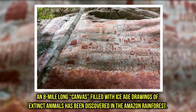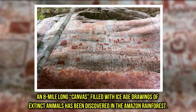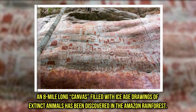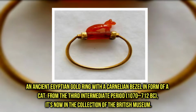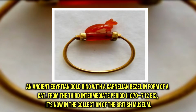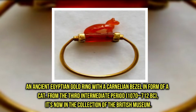An 8-mile-long canvas filled with Ice Age drawings of extinct animals has been discovered in the Amazon rainforest. An ancient Egyptian gold ring with a carnelian bezel in form of a cat. From the Third Intermediate Period, 1070 to 712 BC, it's now in the collection of the British Museum.